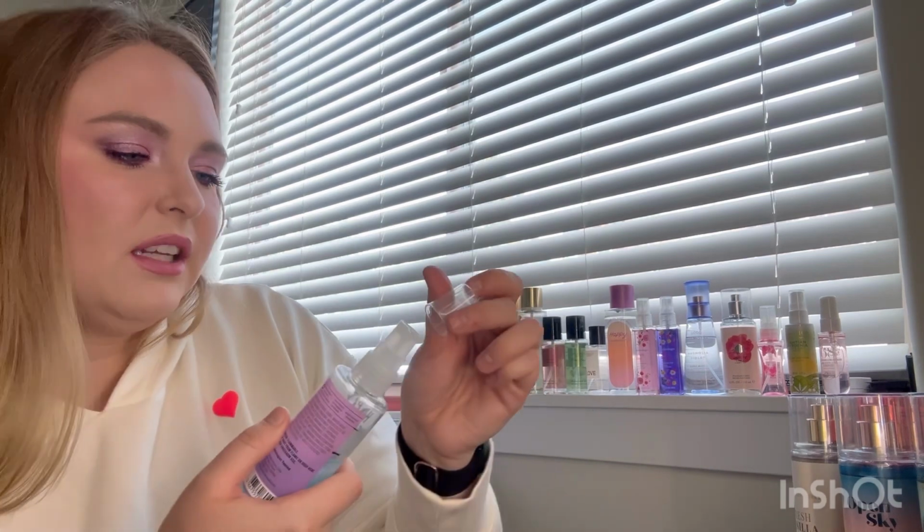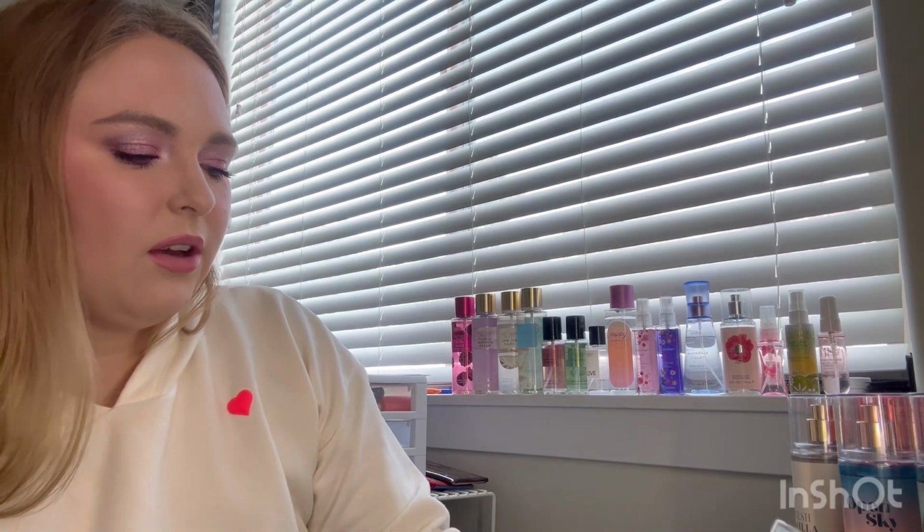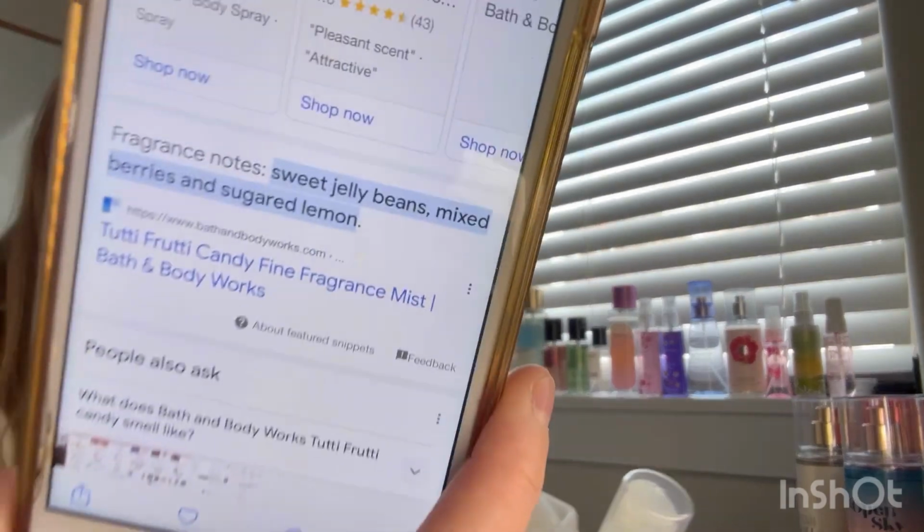I don't even have to spray this one. I use it like, I don't know, 3 to 4 days a week. Okay, so the notes in this are, I know what they are. It's jelly bean candy, lemon, and mixed berries. Here are the notes, if you don't believe me.